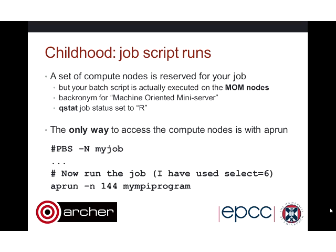At this point, your qstat job status is set to R. Your script is running. However, all that's happening is your script, your set of commands, is running on these MOM nodes. I'll indicate later where they are. The only way to access the compute nodes is with aprun. And so, unless you do an aprun, you'll not be using the compute nodes. They'll sit there idle. You'll still get charged for them. We charge you for how long the nodes are reserved for you, whether you use them or not.